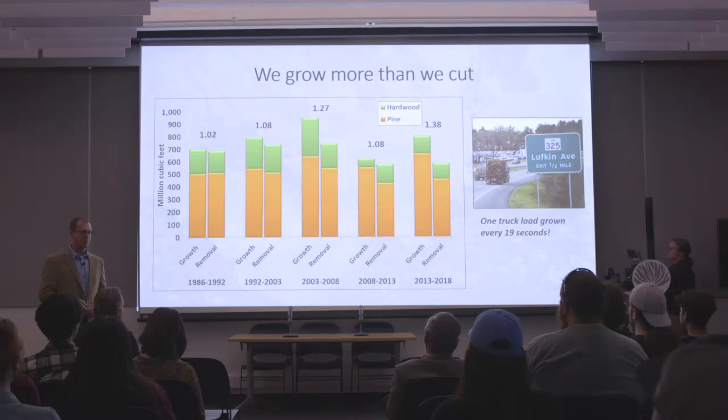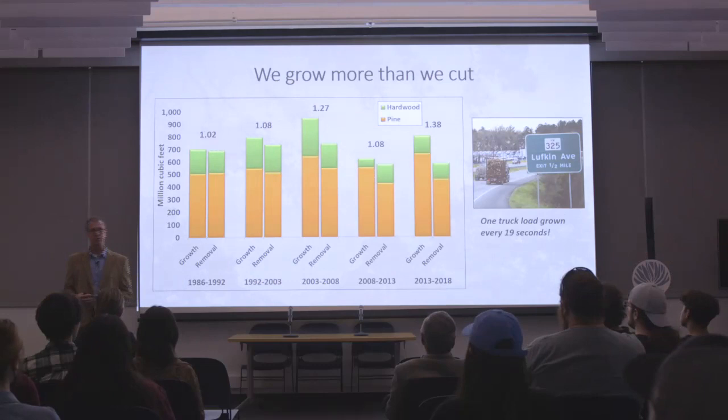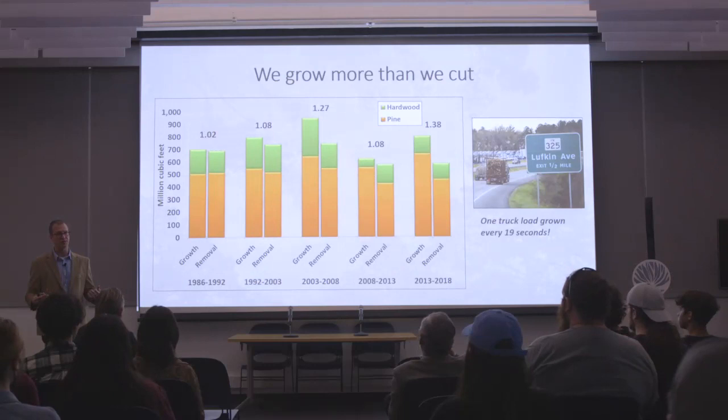And we like that to at least be one. A one would represent that we're growing as much as we're removing. We like it to be actually a little bit higher, because that means there are opportunities for additional development. We know that there's much more timber being grown than is actually being harvested, and that represents an opportunity to harvest more.